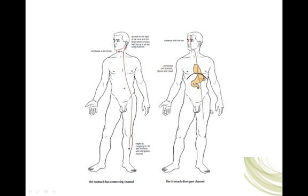And we can take a quick look at the divergent channel. It diverges in the anterolateral aspect of the thigh, and again passes through the inguinal region, runs up, connects with the stomach, the spleen, right here, and the heart, crosses the throat, runs up the side of the nose, meets the bladder channel, right, and curves around, comes to the eye.